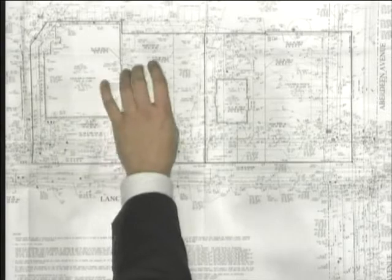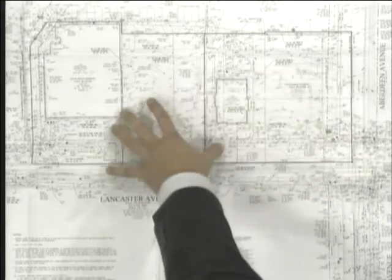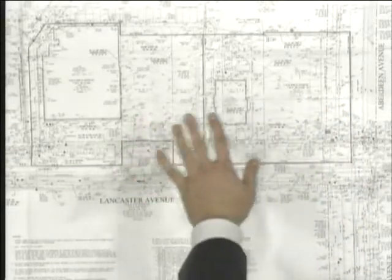Lancaster Avenue's at the bottom of the page, Taco Bell's on the east side of the property. The vacant Blockbuster is on the west side of the property. There's approximately 12 trees within the property today, scattered throughout. And we're going to completely demolish the site, so all of the trees that are out there will be removed.